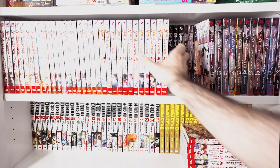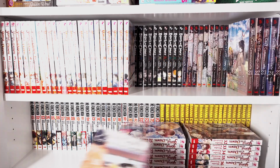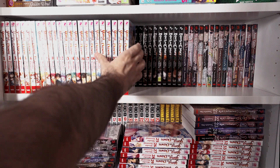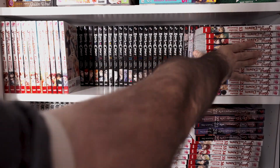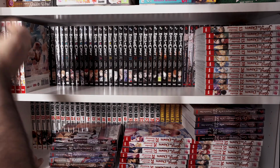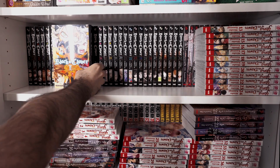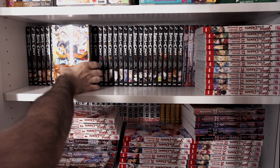After Yona of the Dawn, which is another series which I thoroughly enjoy, we have Black Clover here. Now, Black Clover is one of the few series that actually broke my rule. That rule where I'm only going to read the first 5 volumes, and if I don't like it, I'm not going to continue. Well, Black Clover, for some reason, I just felt in my gut I needed to keep pushing through. So I kept pushing through, and it took me, which volume was it? Volume 8. It wasn't until volume 8, and once I read volume 8, it clicked. It became on its own a phenomenal series.